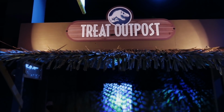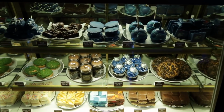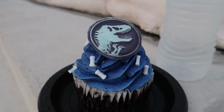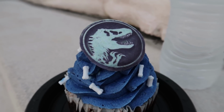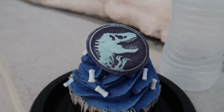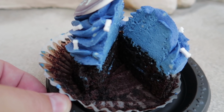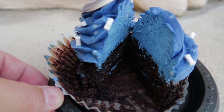Oh heck, since we're in here, let's try one of the treats we haven't had before. I decided to keep it simple. Go basic, get myself a water to stay hydrated, and go with the Velocicoaster cupcake. Little candy medallion on top. It's blue in honor of our favorite raptor. Has some dinosaur bones in there. Let's dig into it, try it out. Here's a cross-section look at the cupcake. $6 for this, by the way.